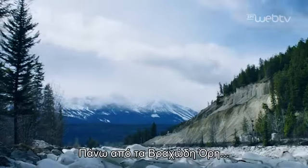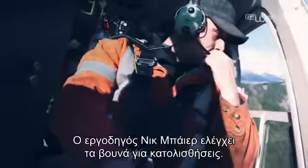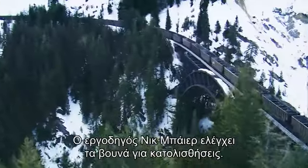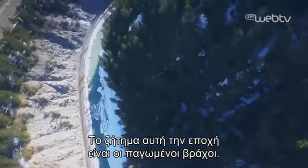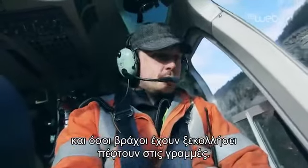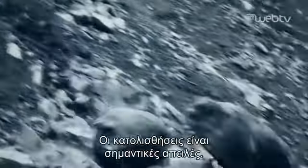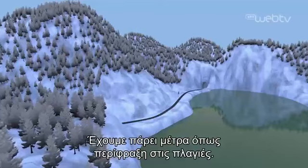Above the Rockies. Slower? Yeah, just a little slower. Roadmaster Nick Beyer is scouting the mountains for rock slides. The issue this time of year is that all that rock that's been frozen up, and that ice has expanded, is now thawing. Everything that's broken loose wants to come right down on the track. Rock slides are a significant threat, and because of that, we have measures in place such as slide fences.